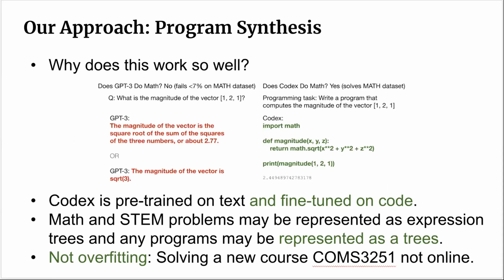So let's start with the basic differentiation. GPT-3 on the left, as expected, doesn't do math. It doesn't know the magnitude of a vector. It can explain what the concept of the magnitude is, but could not compute the magnitude of the vector 1, 2, 1. Whereas using Codex or another program synthesis model allows us to write a program that computes this magnitude.